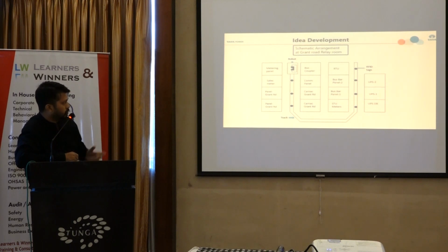We have programmed that it will take rounds in automatic as well as manual mode. In automatic mode, the robot starts itself, detects the RFID tags, stops in front of a particular panel, waits for 20 seconds, and then moves to the next panel.